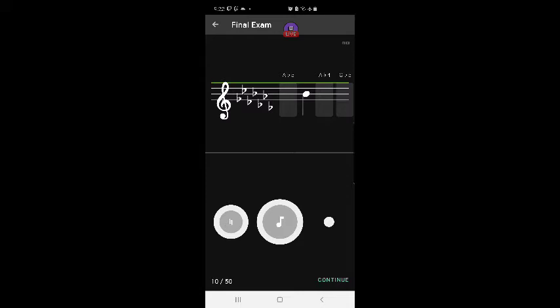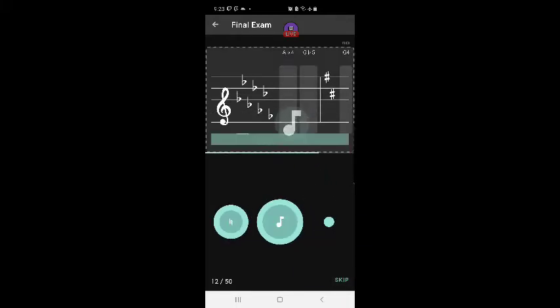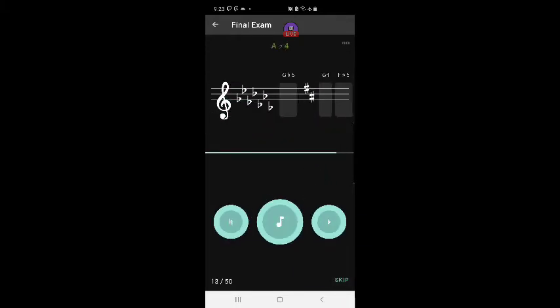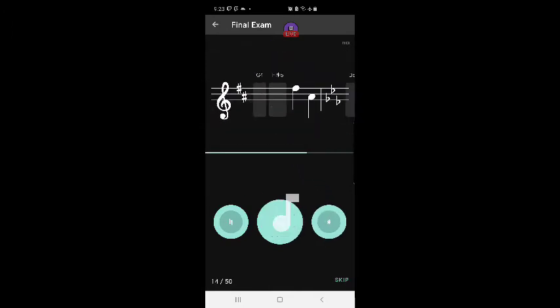B, E, A, D, G, C, F, A flat, and A flat 5, it's going to be up there. The next one is going to be a G, B, E, A, D, G, C, F. So it's going to be a G flat. Continue. G flat. Sorry, D flat. Oh. A flat 4. G flat 5. G 4.